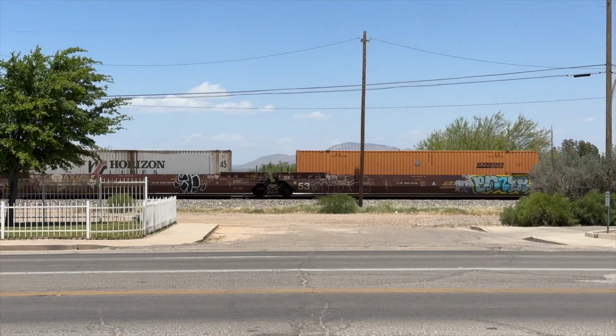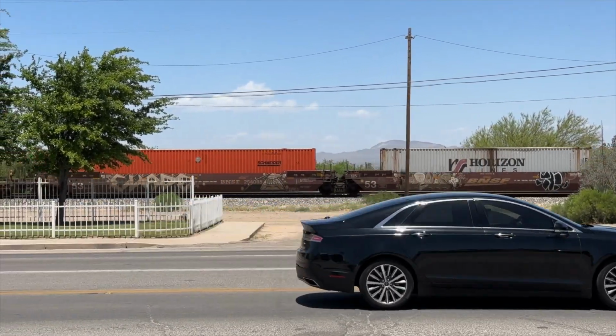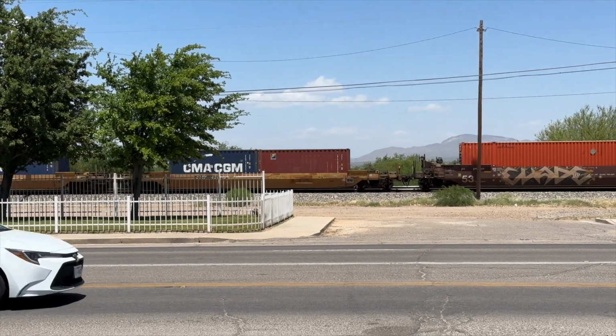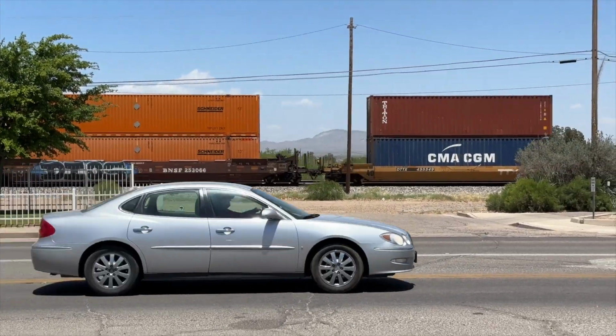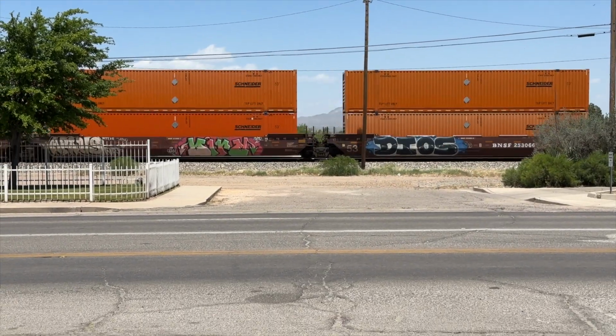The Horseshoe's been there since 1936. Excellent food. If you are ever in Benson, Arizona, or anywhere nearby, take a stop, visit the Horseshoe. You will not regret it.